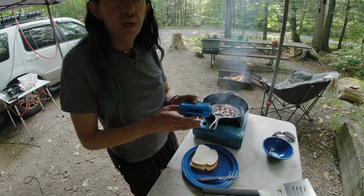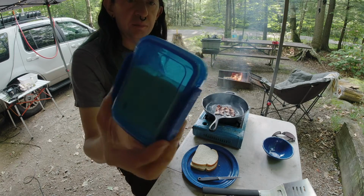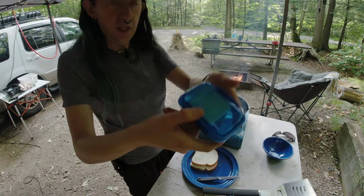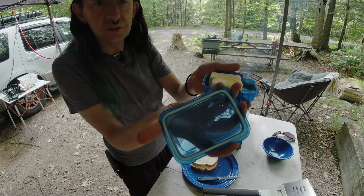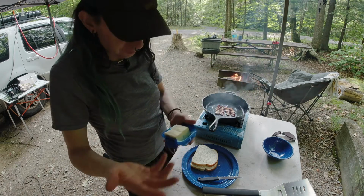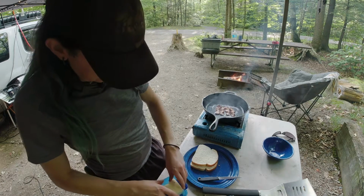Little tip here. This is what I use for a butter dish when I'm camping. This little simple sealed container, bought it at the Dollar Tree. Had it actually as a 3-pack of these. Latches. It's got a gasket around the edge too, so it's airtight and keeps the butter. So if the butter melts a little bit, it doesn't drip out or anything. And it stays sealed until I'm ready to open it.